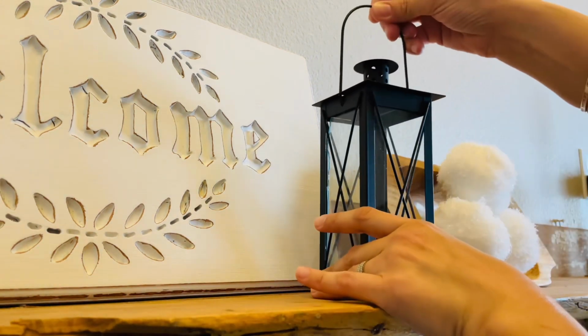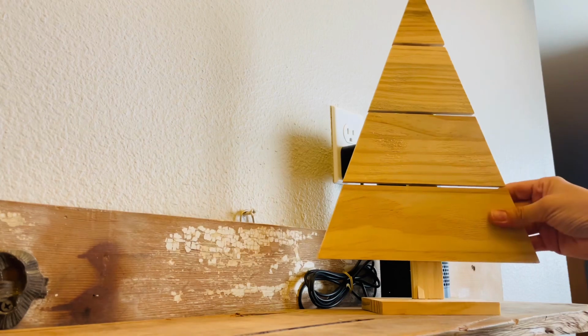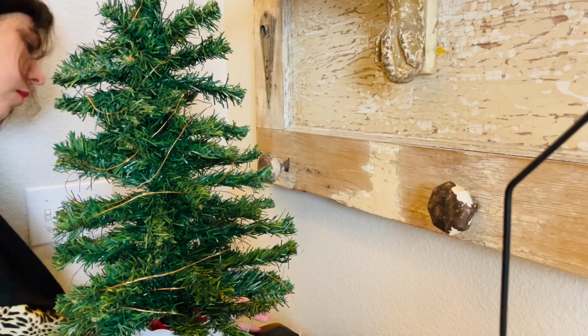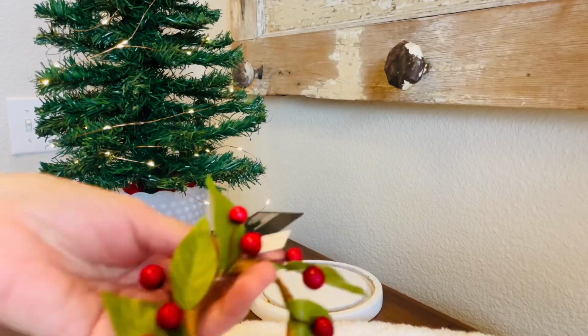Almost like a game of spot the difference. What stayed the same? What changed? Let's see if you can figure it out as I decorate. Don't worry, I'll tell you as we go along.